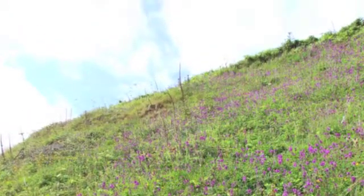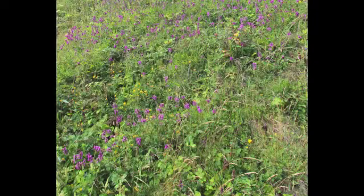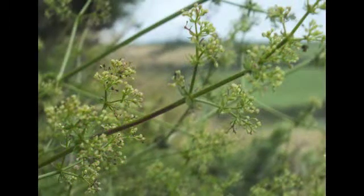waste material from the quarry, so you can see these high banks being colonized because they built up over the last 100 years. You just see this magnificent display of wildflowers.